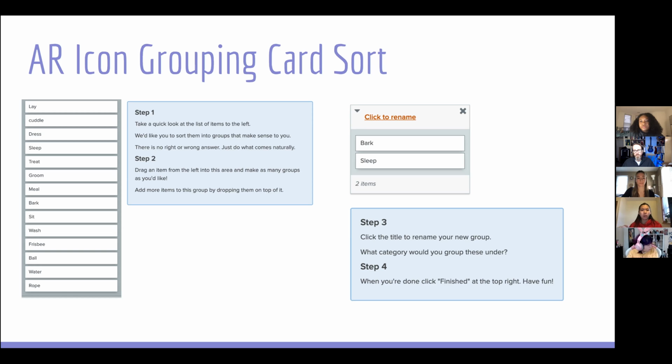We wanted to see, are the correct interactions being grouped under the right categories? Do some of the options not exist that users wanted to see? And are our groups that we created incorrect and need fixing?